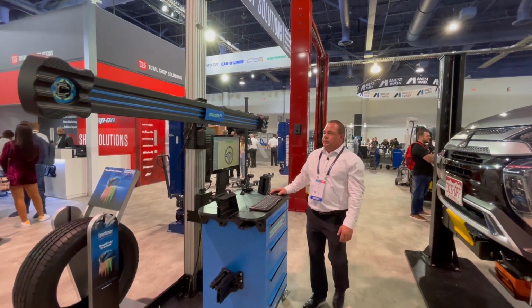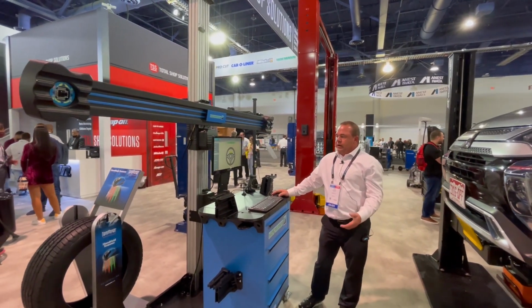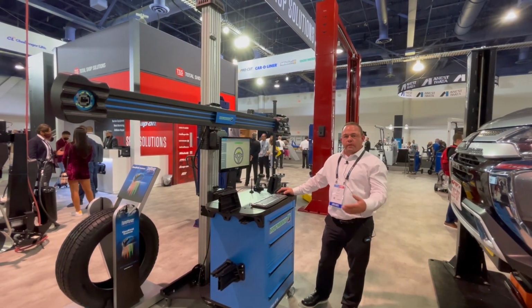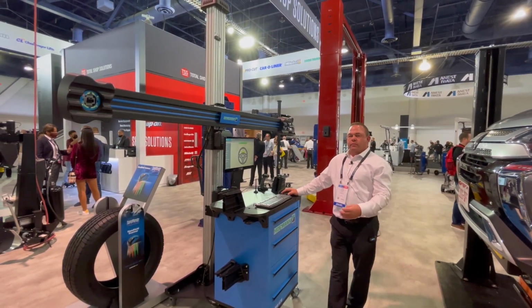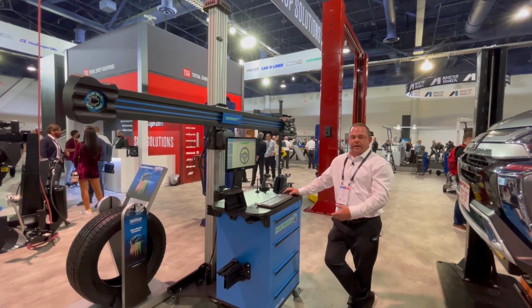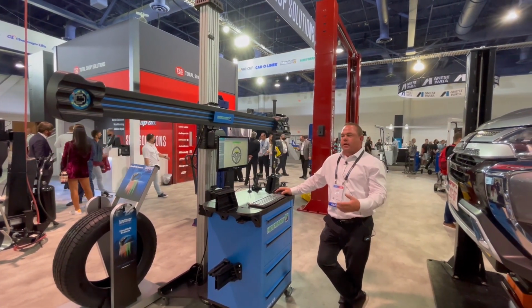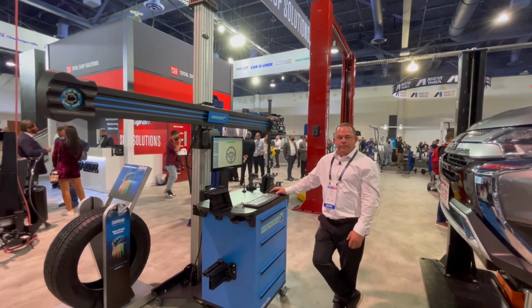So when it comes to looking at all these different features that we have, it gets lost sometimes as to what's truly important to your shop. So that's why we look at this Hofmann geoliner 678 as being the machine we go to the most. That's why it is our most popular selling alignment machine we have today.